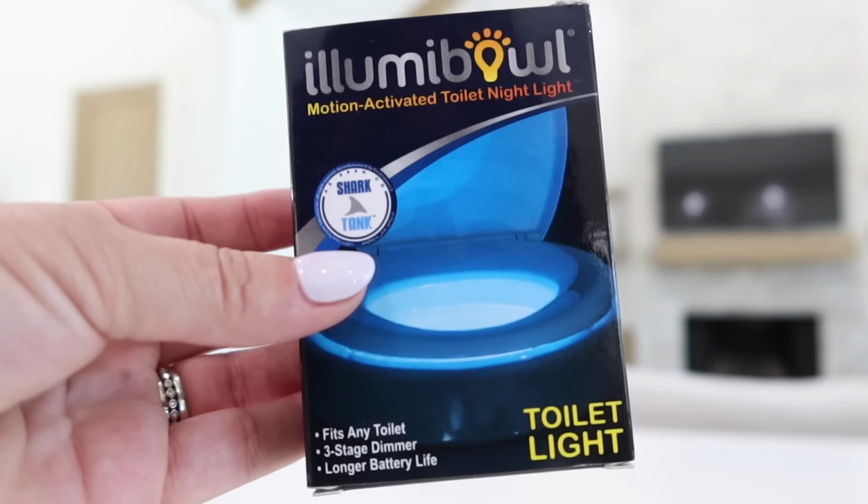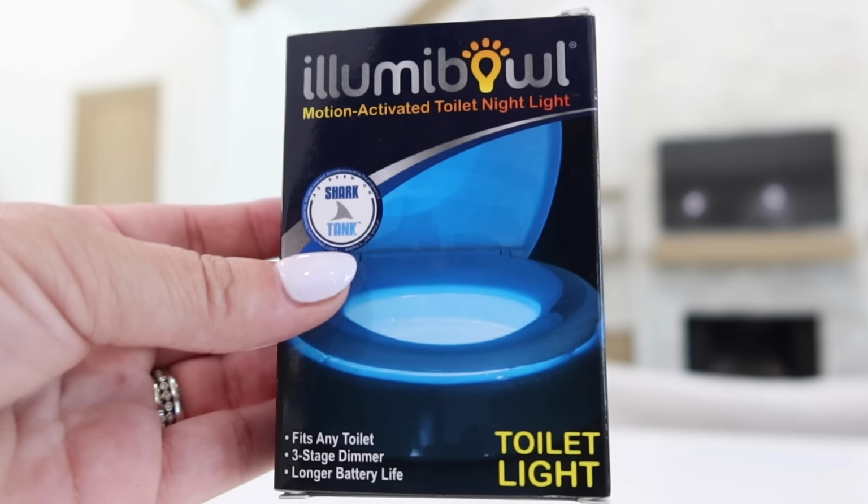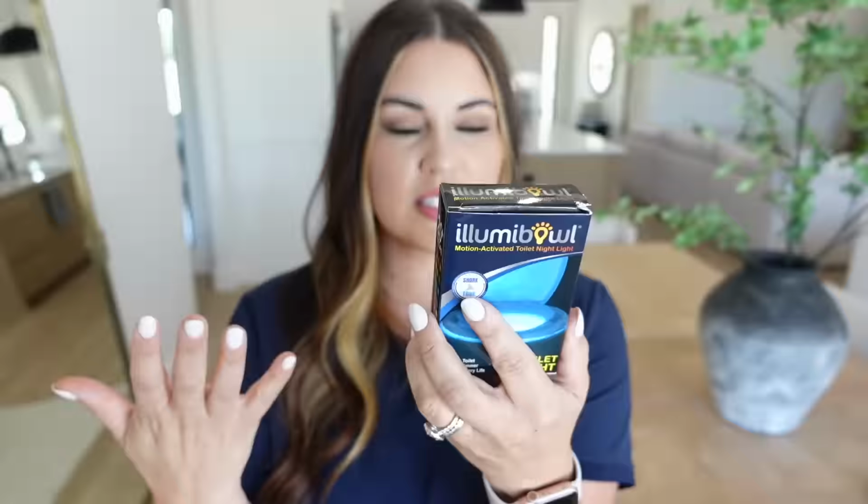Or maybe you have a child that's potty training, or they don't sleep through the night and they still have to get up to go to the bathroom and they get scared. This actually lights up your toilet. There's all different colors. It says it's motion activated. It's a motion activated toilet nightlight. There you go. Once again, it's 2 products in 1. So I feel like this is super fun to try out. It's got a 3-stage dimmer, a long battery life. It fits any toilet.